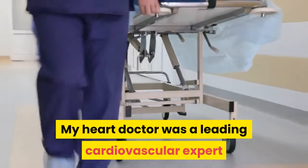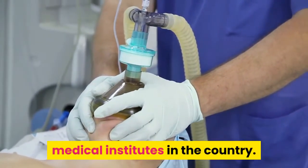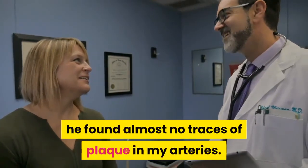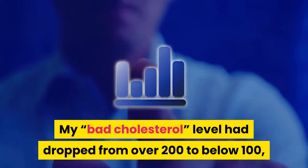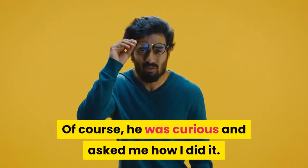My heart doctor was a leading cardiovascular expert and working at one of the world-class medical institutes in the country. When I went for a checkup after completing Oliver's strategy, he found almost no traces of plaque in my arteries. My bad cholesterol level had dropped from over 200 to below 100, and my good cholesterol had spiked. All without medication. Of course, he was curious and asked me how I did it.